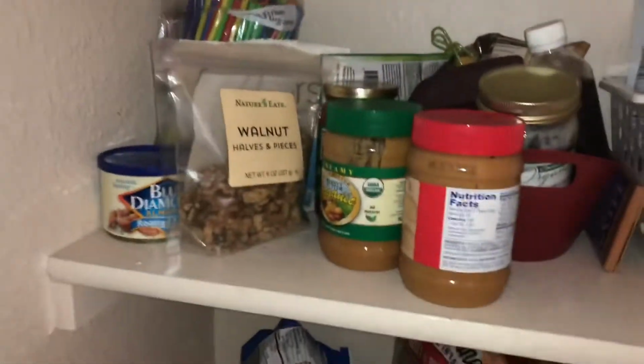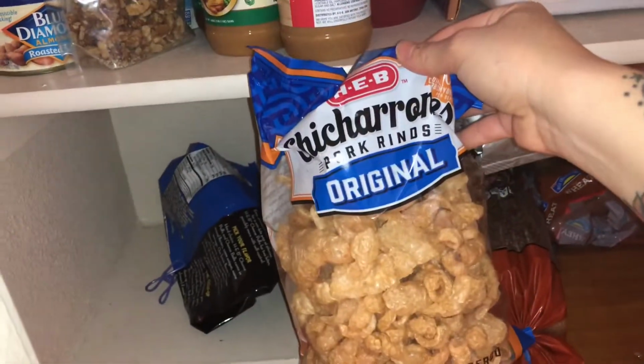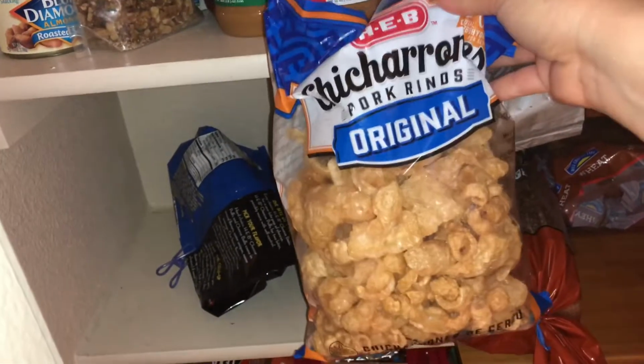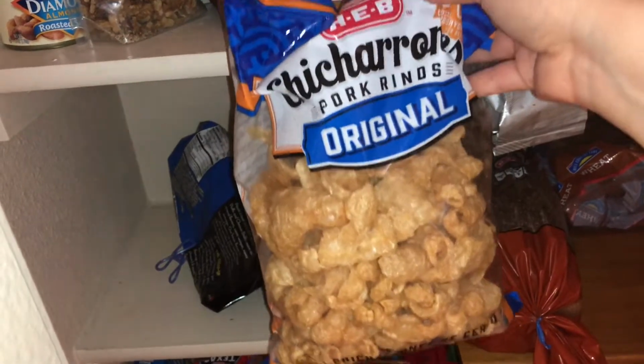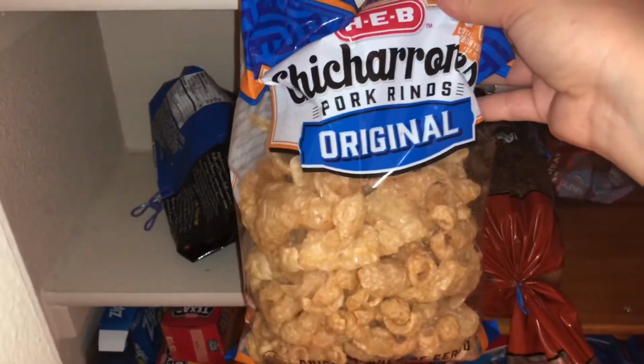And this one is also 2 carbs. And the nuts, they always have 1 sugar, but it's natural, so nothing to worry about. I also picked up a plain bag of pork rinds. We are gonna use this as a breading for Parmesan crusted chicken, actually. So you can put this in a food processor or a blender and you can use it as breadcrumbs.